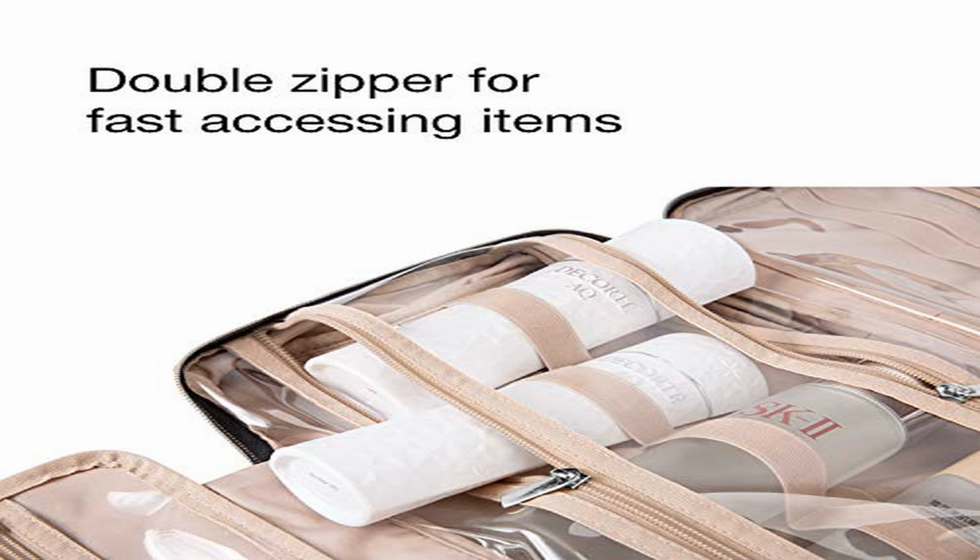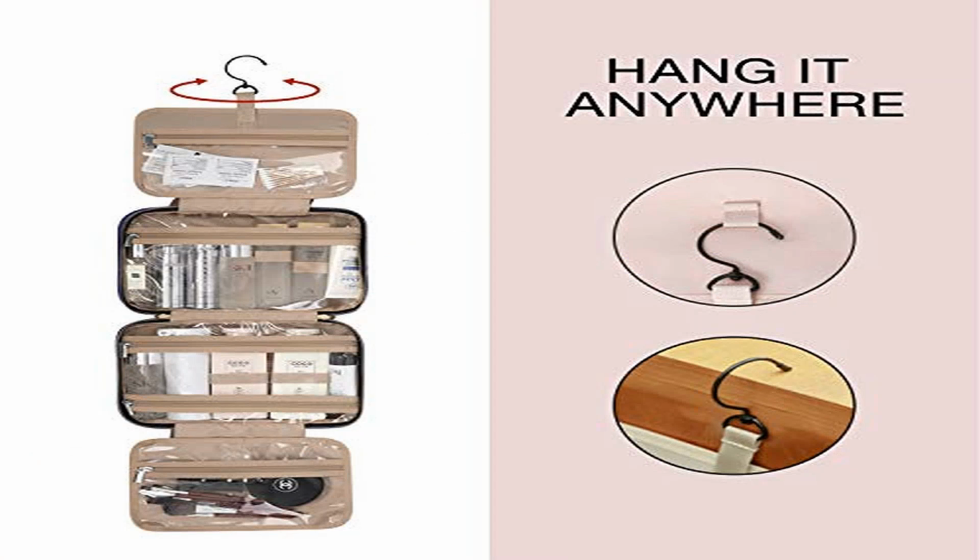Made from water-resistant polyester with a peach skin texture, the bag is both durable and supple to the touch. It is well padded to maintain its shape and protect the contents inside. The sturdy stitching and heavy-duty material contribute to its longevity and reliability, making it suitable for extended travel, gym use, and outdoor activities. Users have praised the BAGSMART Toiletry Bag for its size, durability, and smart design.